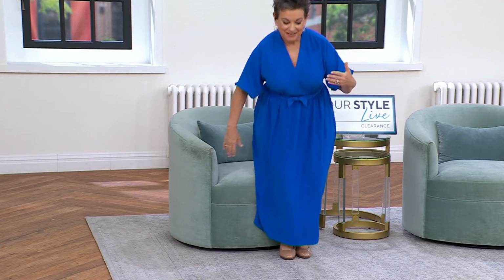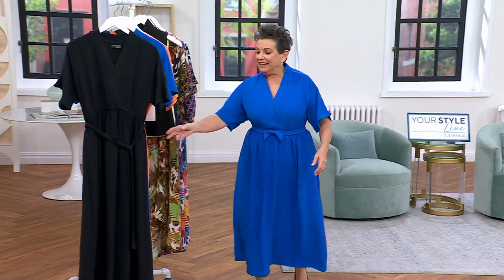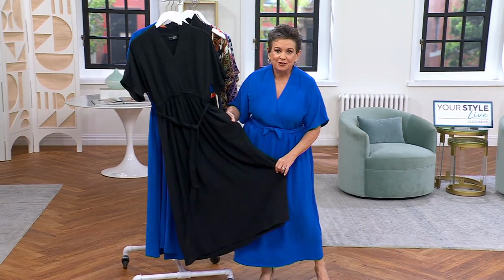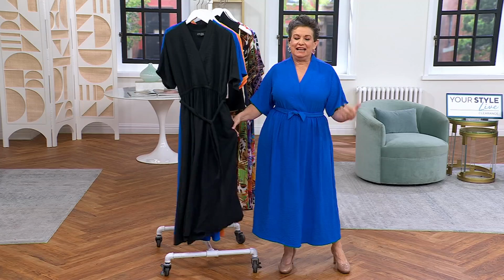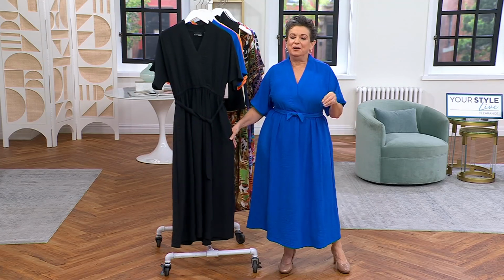I could be on a plane, a train. I could be in the car going to a wedding. I'm never gonna wrinkle. It has like a linen-y texture, but unlike linen, this is light and easy and beautiful, and 300 people have gotten it.